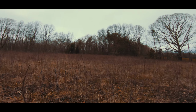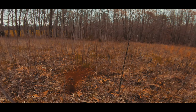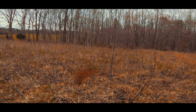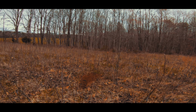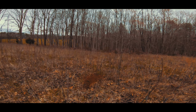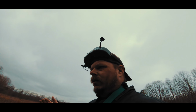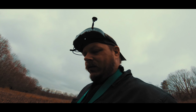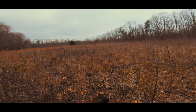Now I'd love to see him come out. Hey. It's fresh. That poop's not that old. Pretty sure it's a foxhole. Would explain a lot. If he's in there, he doesn't seem to be wanting to come out, so that's unfortunate. Hopefully this thing's not rabid.